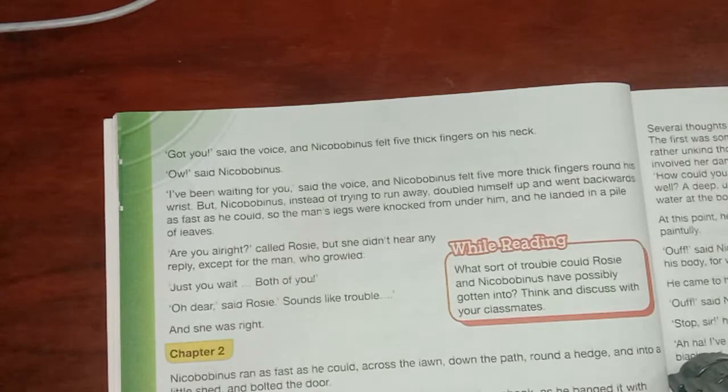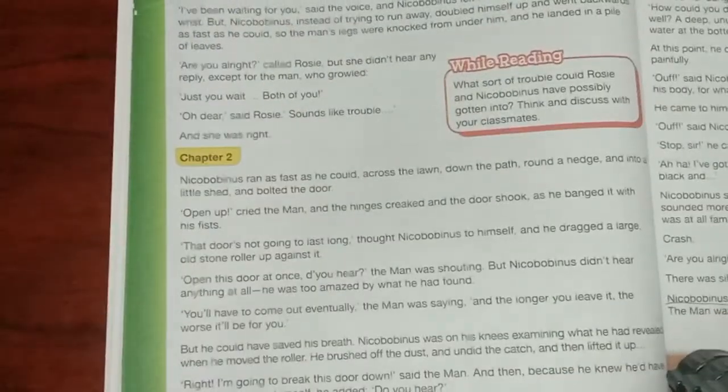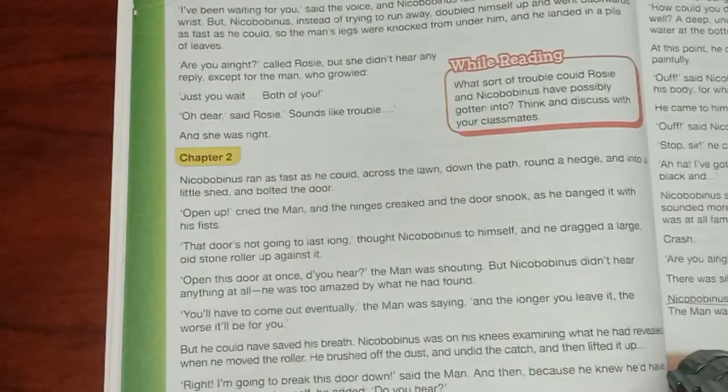So the man fell and he growled. He said in a very hurtful voice, in a very angry voice, you can say, that you just wait, you both, and I'm going to get you. And Rosie knew that the time of trouble had started, and she was right about it.